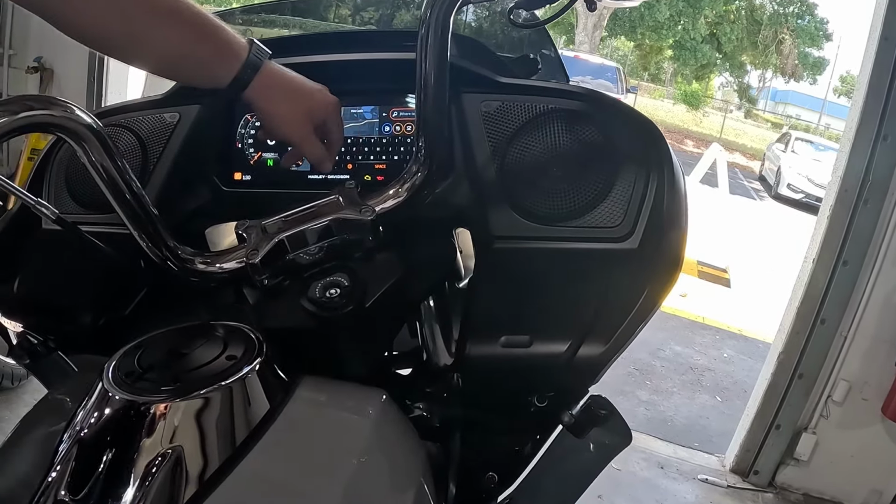Good, okay. And then if you press on the trip button right here, it'll pop up on the side. You can change things around. I've already reset your trip A, trip B. The tire pressure's there, and then you have your fuel economy, all that kind of stuff.